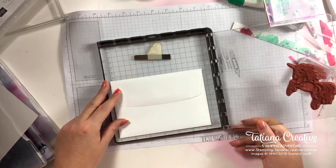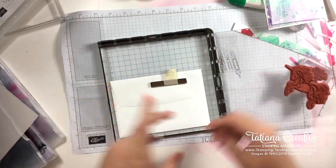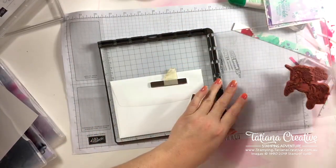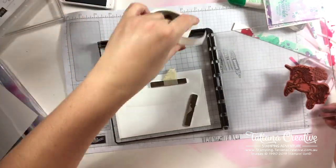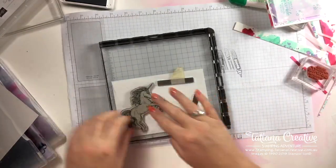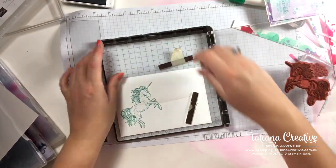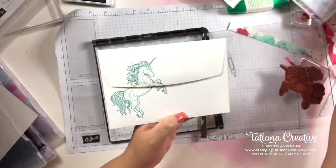Yep, so I'm going to just plop that, and let's stamp in Bermuda Bay, partly because it's closest to me. Oh, almost got my glue dots into my ink. That would not be good. And there we go. Simple. Too simple.